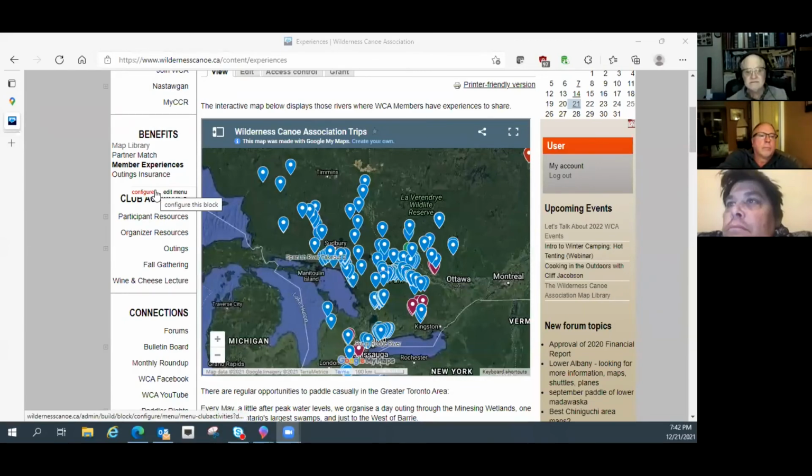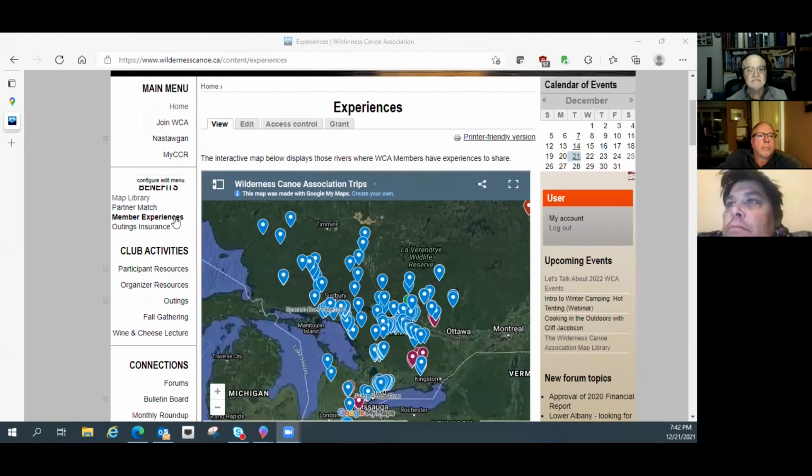Gary, could you pull up the outing screen again? I couldn't see where the map was listed on the left-hand list. I'm wondering if I'm missing it completely, or seeing a different screen than you are. Okay, maybe that's the issue, because I'm an administrator. Maybe that screen is not live yet. So this is it right here: benefits, map library, partner match, member experiences, and outings insurance. What do you see? I see benefits, partner match, outing insurance, and then club activities. The member experiences isn't there. Do you see the map library? No, I just see partner match and outing insurance.